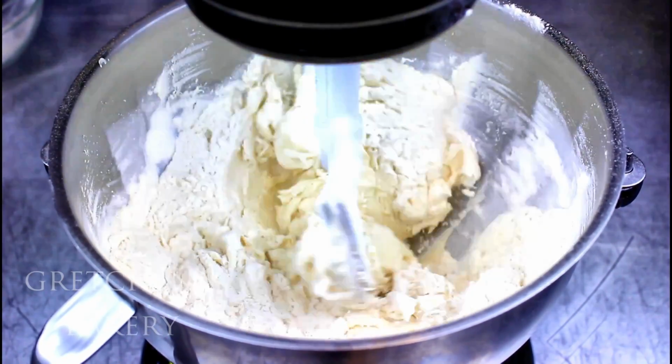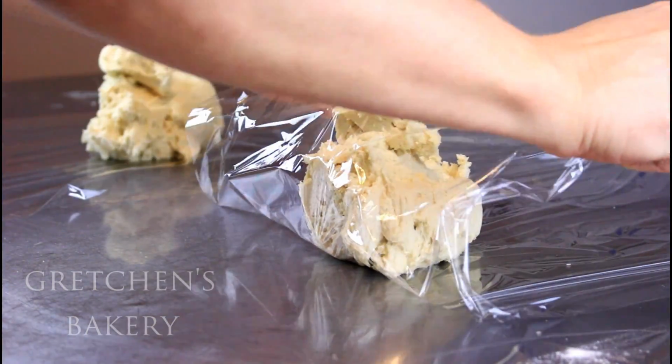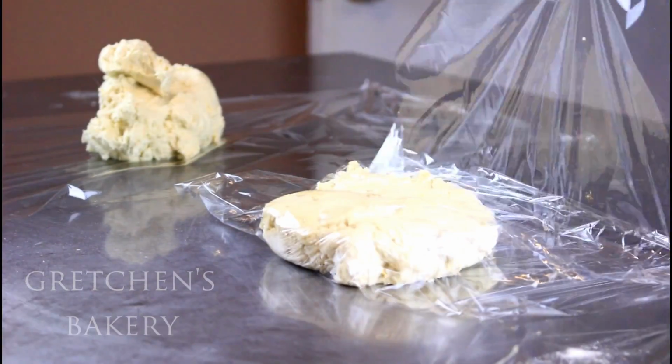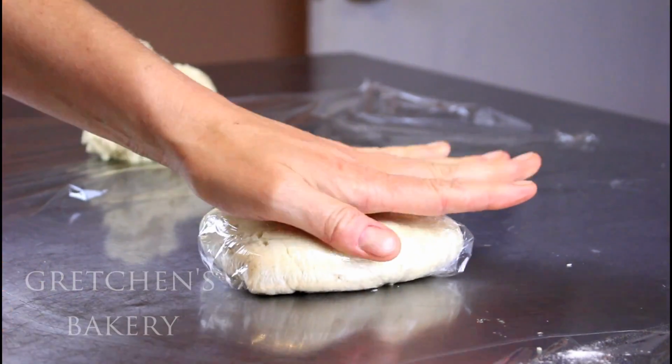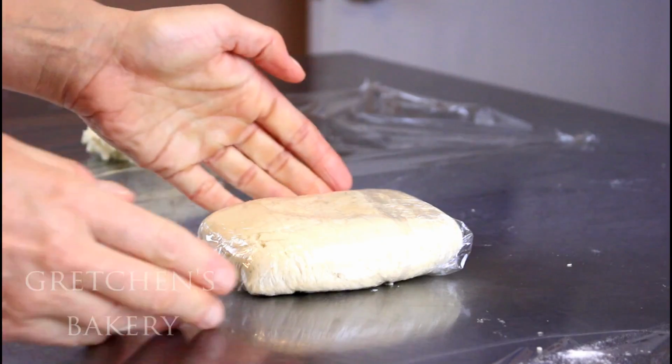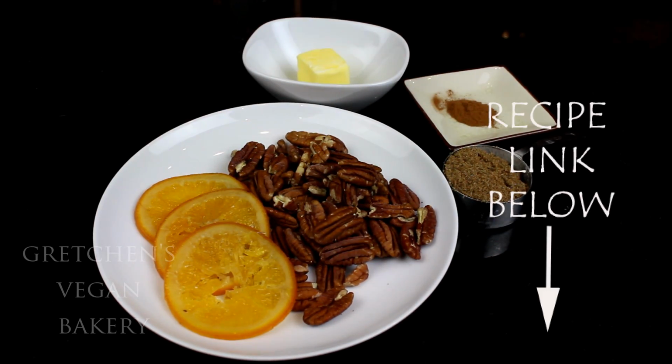That's how easy it is to make this dough, but you do have to chill it before working with it, and I would recommend to divide it into 2 equal portions, or it's just really too much to work with all at once. So chill that dough for at least 2 hours or overnight, and meanwhile you can make the pecan pie filling. For that you will need pecans and orange rind.